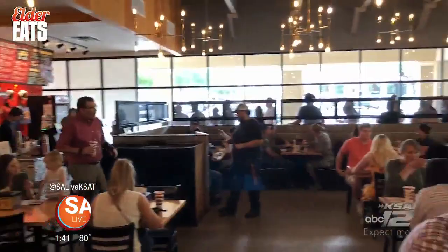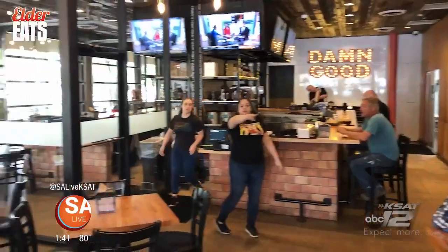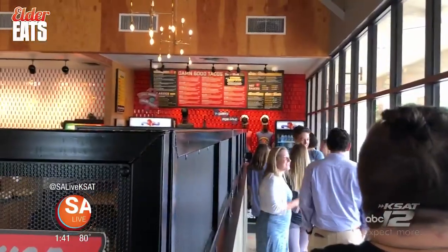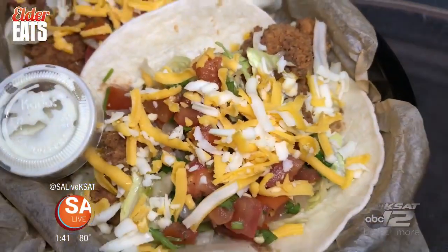What's going on, guys? Welcome back to Elder Eats. Well, as you can see in front of us, the taco tour continues, and we are out here at Torchy's at Lincoln Heights. It is an Austin-based taco company, but they're calling San Antonio home. Torchy's was founded in 2006 out of a food trailer with a man with a dream, Mike Rypka. He came from a huge culinary background, and he started the food trailer with a Vespa and started handing out tacos in downtown Austin, Texas.